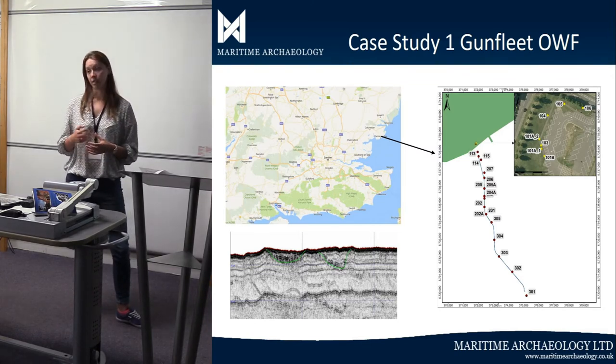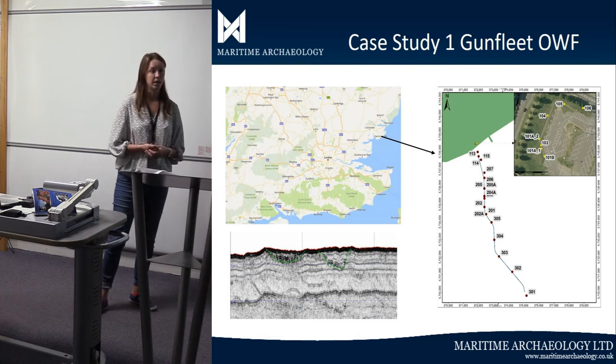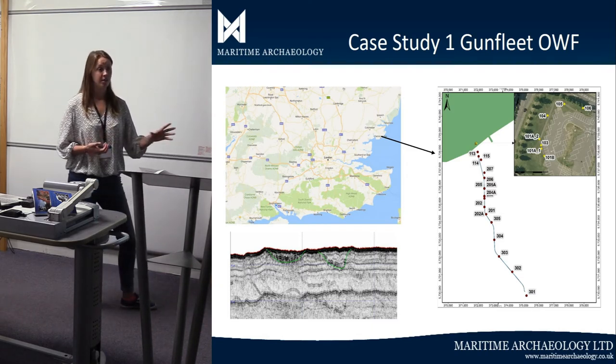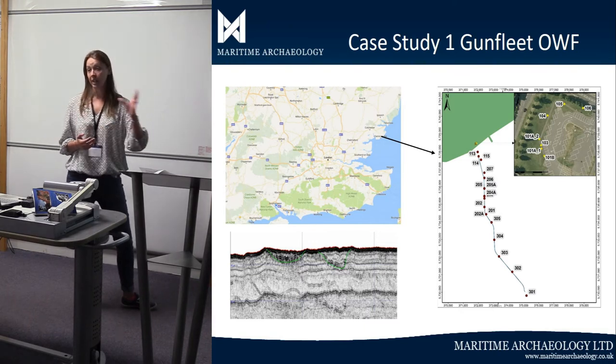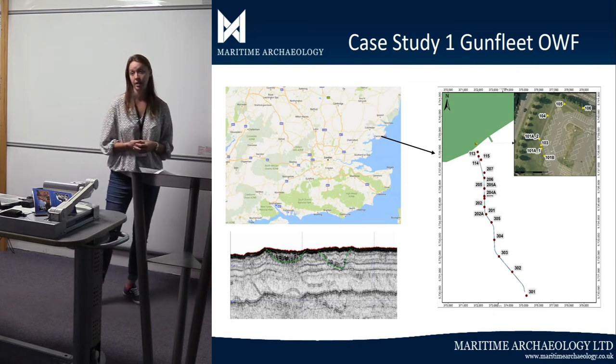So the first consents started to come in around 2004, which was Blyth, and then Gunfleet Sands was one of the first ones. And there is guidance, so it's not like archaeologists go out and randomly do it. The guidance is obviously based on all of the land work and all the previous projects. And the guidance we're using now was published in 2010, 2011, to really work with the developers.